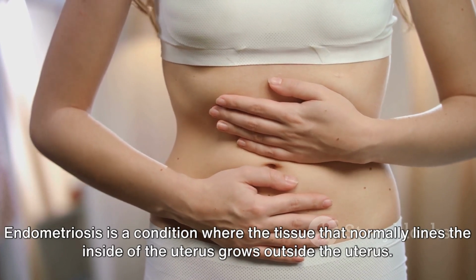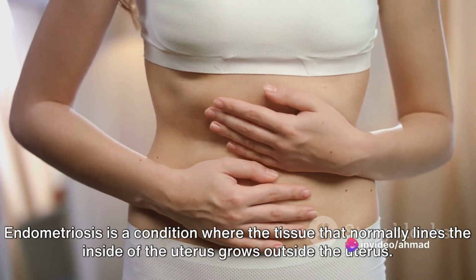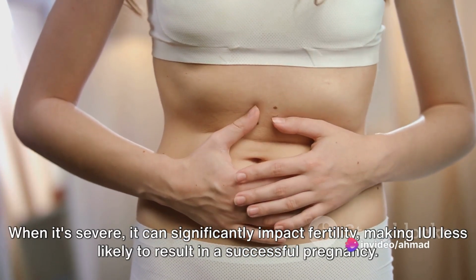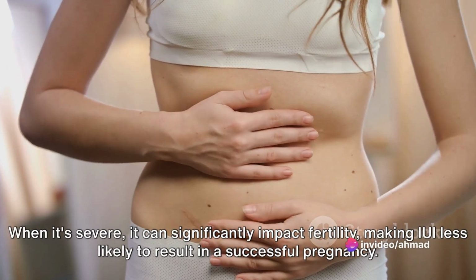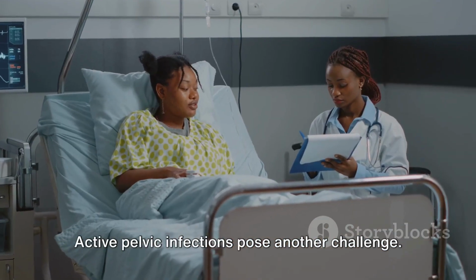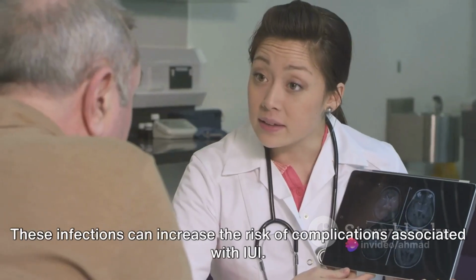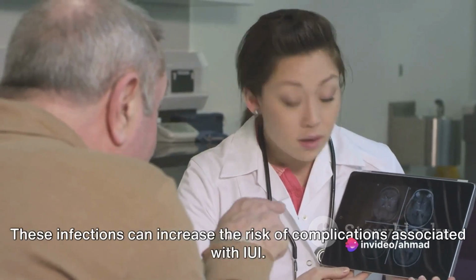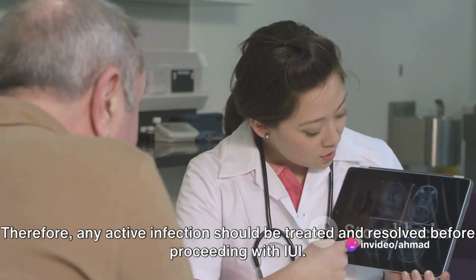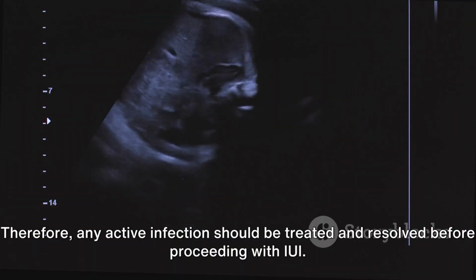Endometriosis is a condition where the tissue that normally lines the inside of the uterus grows outside the uterus. When it's severe, it can significantly impact fertility, making IUI less likely to result in a successful pregnancy. Active pelvic infections pose another challenge. These infections can increase the risk of complications associated with IUI. Therefore, any active infection should be treated and resolved before proceeding with IUI.